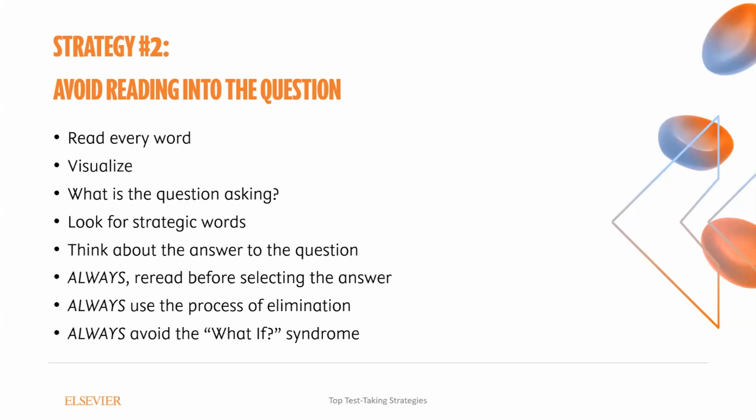So your test questions do test you on concepts. And in this example, the concept was that you would provide the client having a hypoglycemic reaction with a 10 to 15 gram carbohydrate. So you would need to look for that food item in your options. Always reread your question and your options before selecting an answer. Always use the process of elimination with your options, and always avoid the what if syndrome.